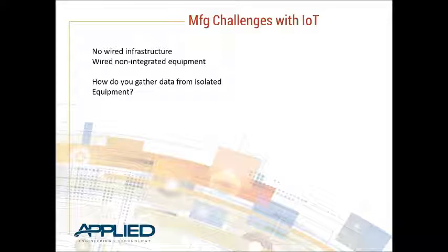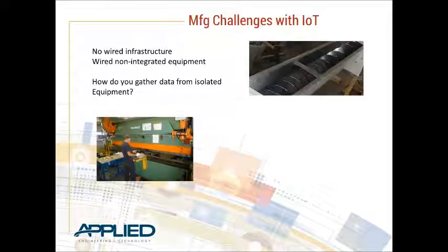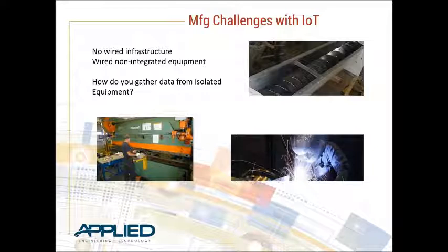Well, one immediate challenge that comes up with manufacturing, from my experience and from walking around different plants, is that a lot of companies have a lot of different equipment on the floor. There could be brakes, different feed augers, or even welders or different things like that that are maybe in the critical path of what your equipment is or what your process is.